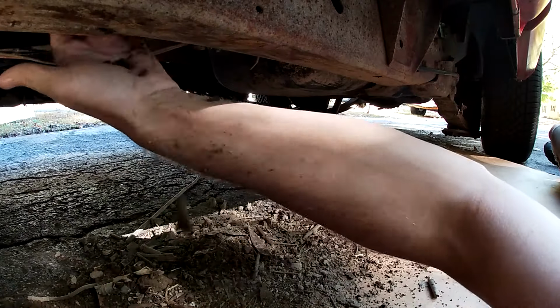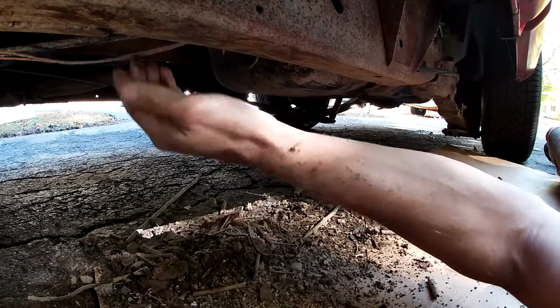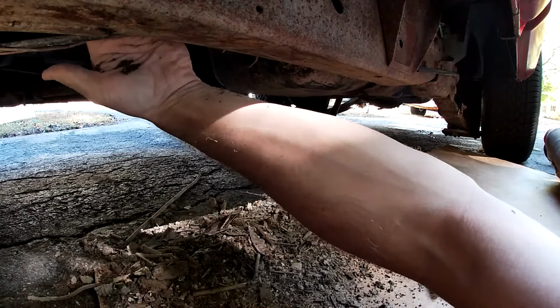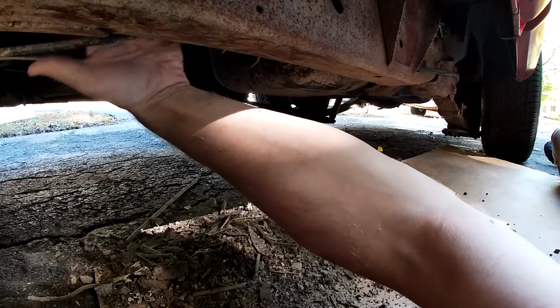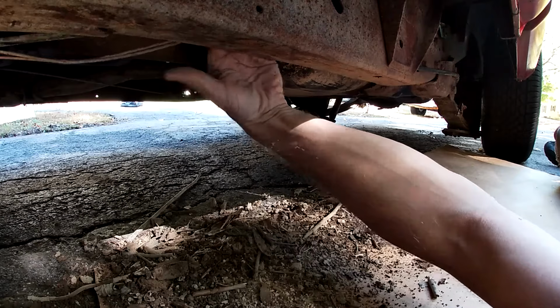I cannot believe this. I mean, it's wet up under here. I can't believe it's not completely rotted away. This whole frame is just solid. I don't get it. I guess if you don't drive these Chevy trucks, they don't rot out. So that's the problem. Don't drive them.